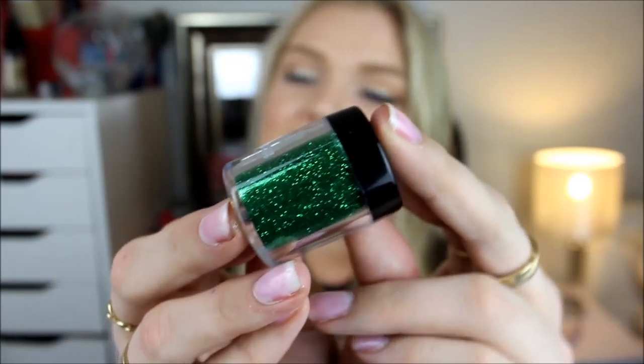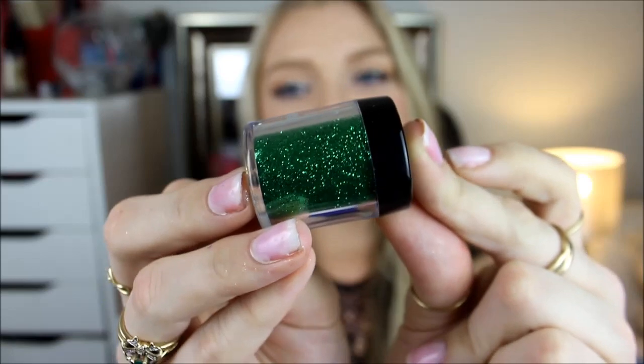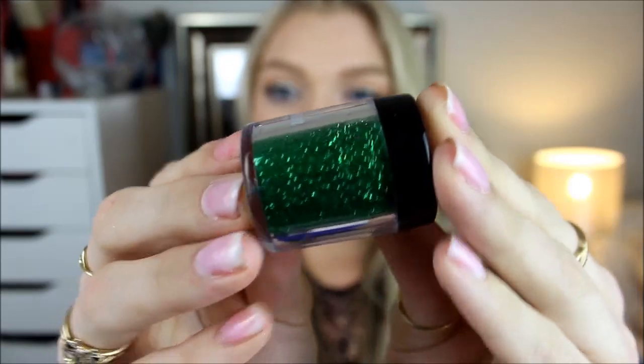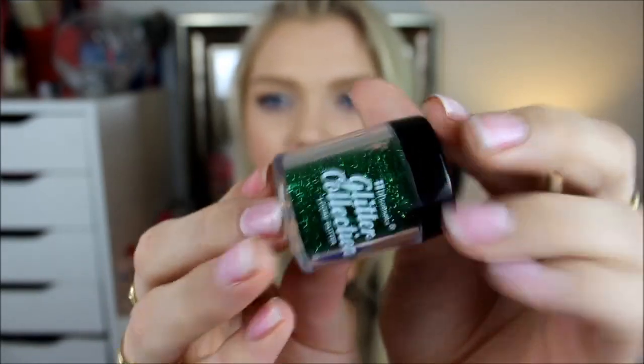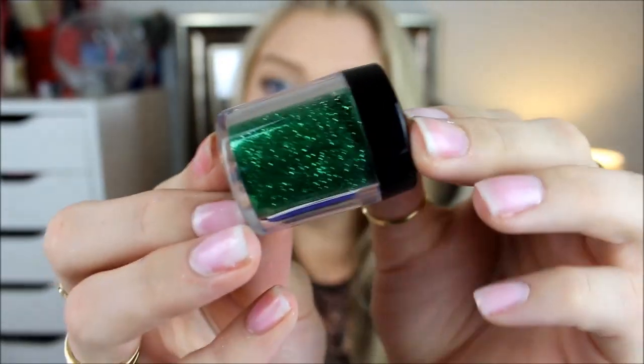And the lucky last one is in the color Jungle Green, and this is super, super out of my comfort zone, but I just wanted to get it anyway because they are so, so pretty, and I mean, who doesn't love green glitter? So that's all the actual glitters that I ended up getting.